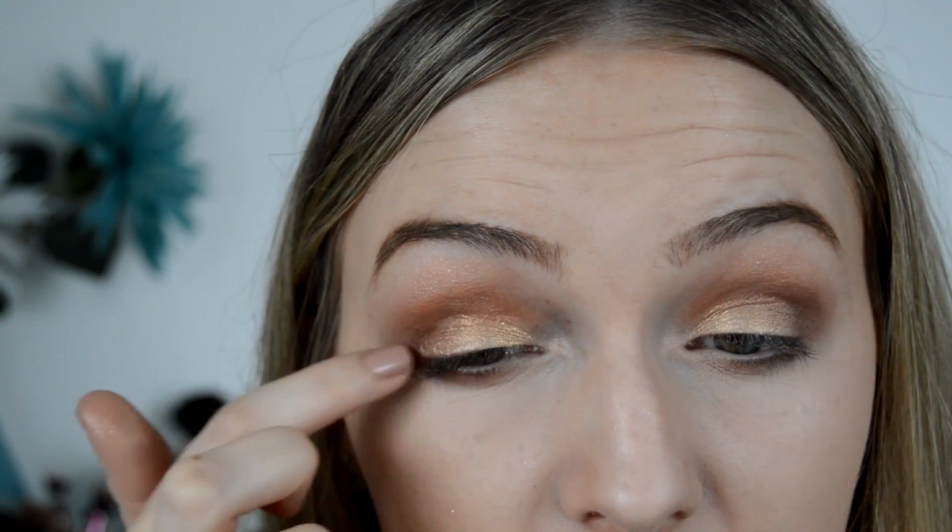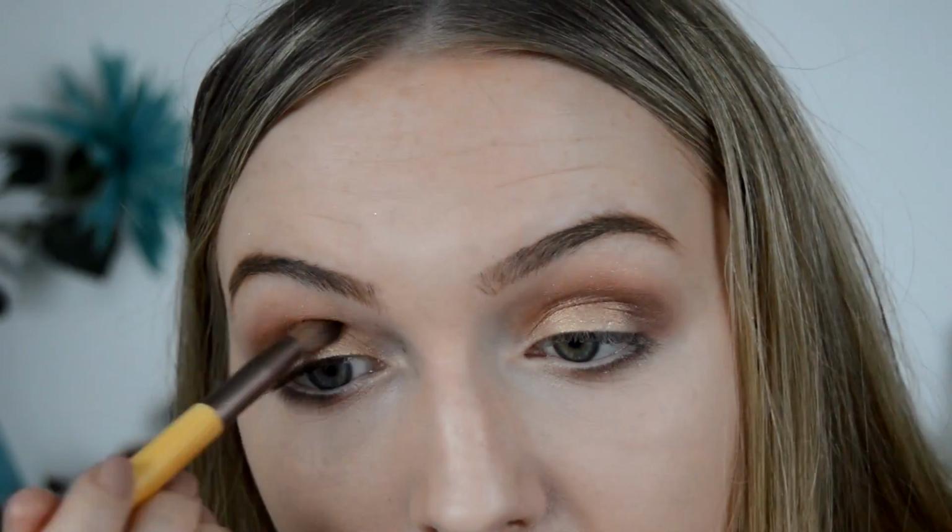Then for the lid shade, I'm packing on that lightest shade. It's quite hard. Quite a lot of cheaper eyeshadow products are mostly glittery. You don't often find a palette with all mattes, which I find a bit annoying. And then I'm going in with my brush and blending them all together.